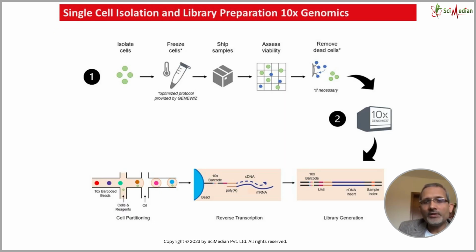The most popular method of single-cell analysis at the moment is 10x Genomics. In this case, we isolate cells and we could ship the cells anywhere in the world. The first step before beginning 10x is removing the dead cells. We need highly viable cells in this protocol. The cells are then processed by what is called the 10x Genomics Chromium to create single-cell libraries. The libraries are then pooled on the Illumina platform.